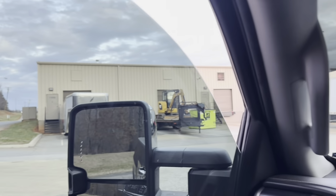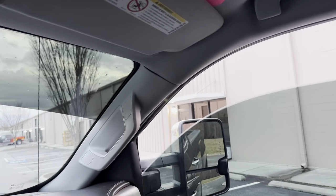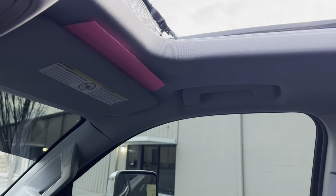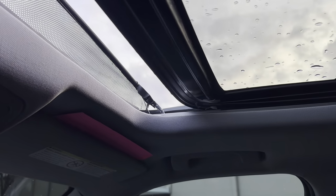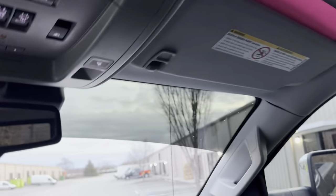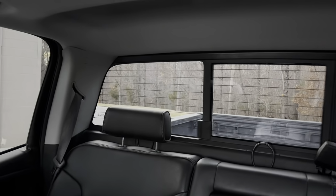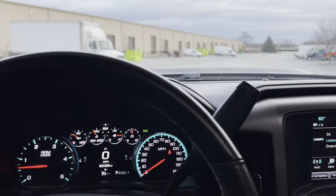Let's see if all the windows work. That window works. That window works. Yep, that window works. That window works. Let's see if the sunroof works. Sunroof works. Let's close it. Closing the sunroof. So that works. And let's see if the back glass works. Power glass, I like that. So that works, everything inside works. Let's take this thing for a drive.